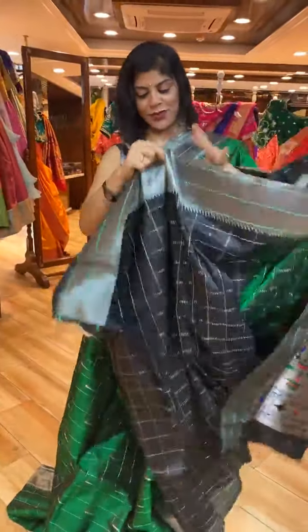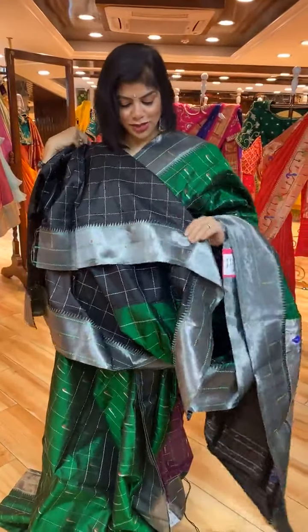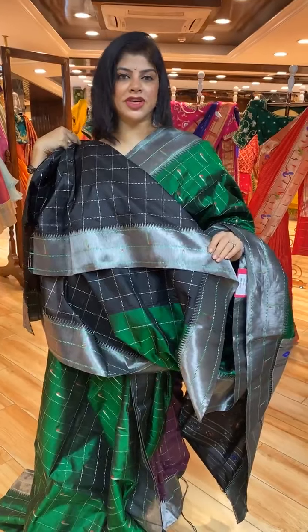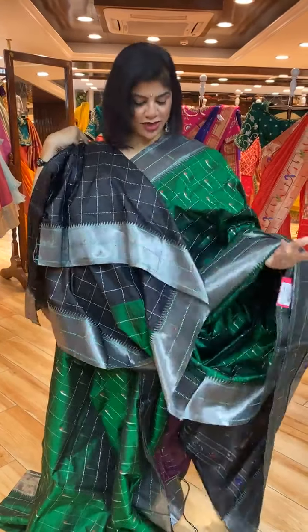Blouse, stunning black color blouse. Inta bond the combination with border and zari checks. So pretty kada.